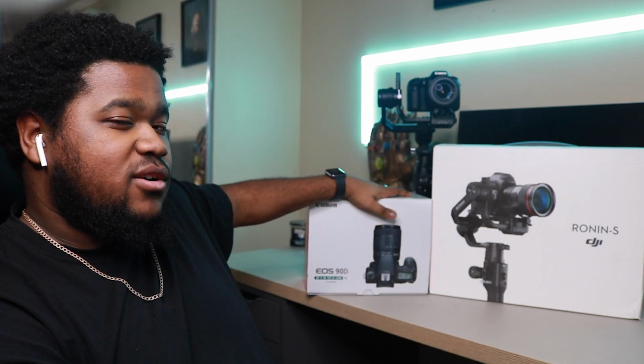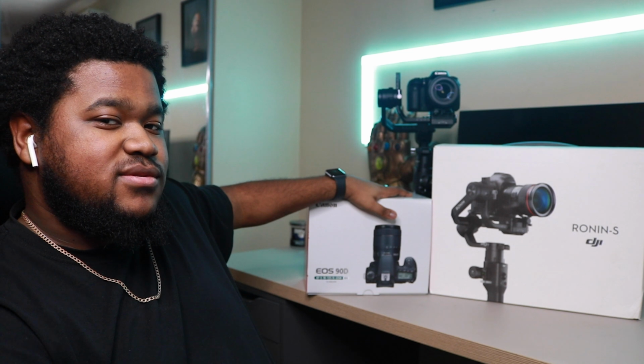So y'all already know what it is. We got the 90D, the Ronin S, all assembled. The 90D I've been trying to get a hold of for about 2 years now. Obtaining the Ronin S was a lot easier, just doing a little switch with the Ronin M, which I can probably say is more than worth it.